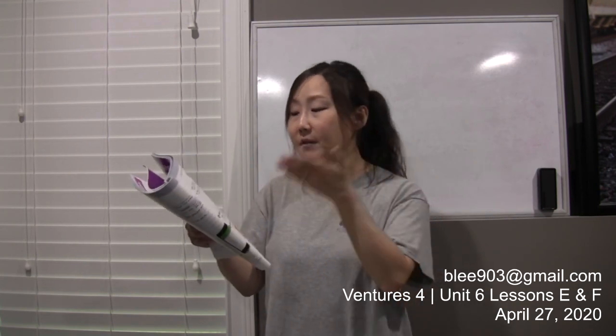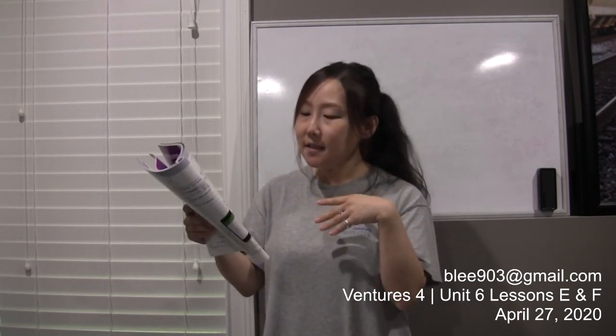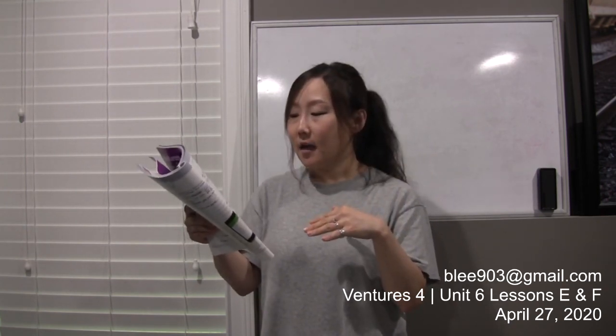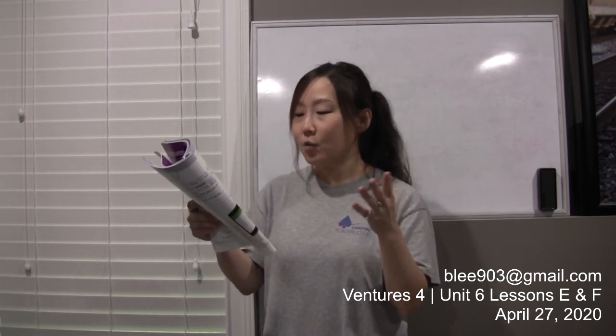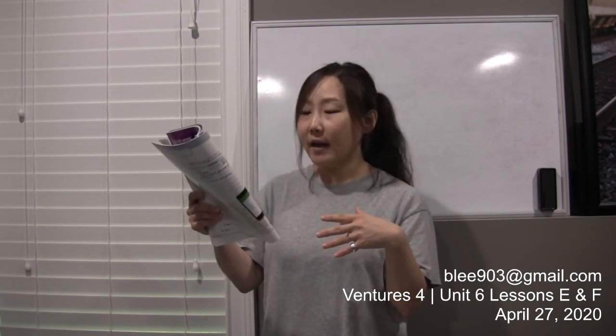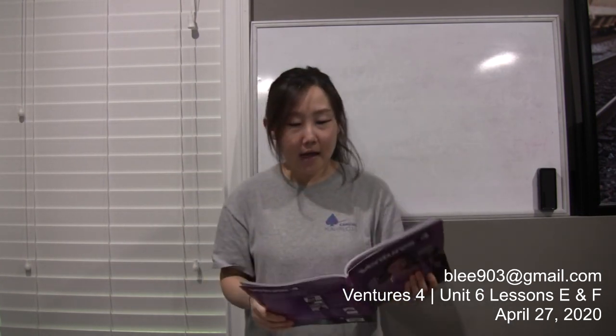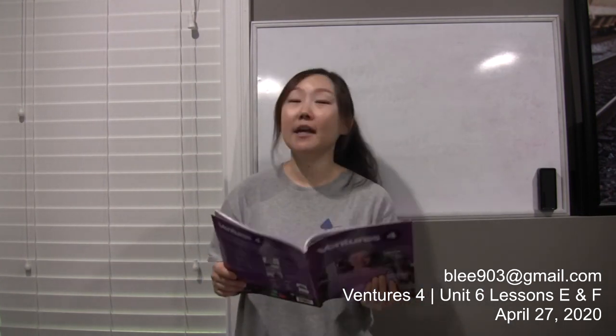So give the paragraph a title, include a topic sentence, and describe at least 2 advantages and 2 disadvantages. Use the paragraph in exercise 1B and the diagrams in exercises 1C and 1D to help you. Okay, so that's for homework, and next time we will begin Unit 7.